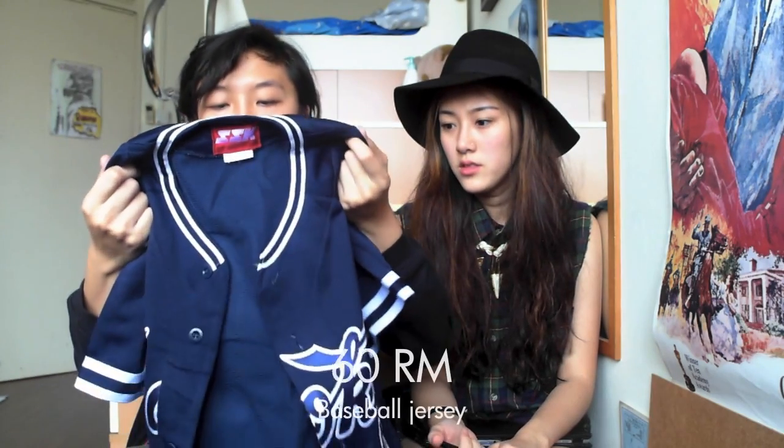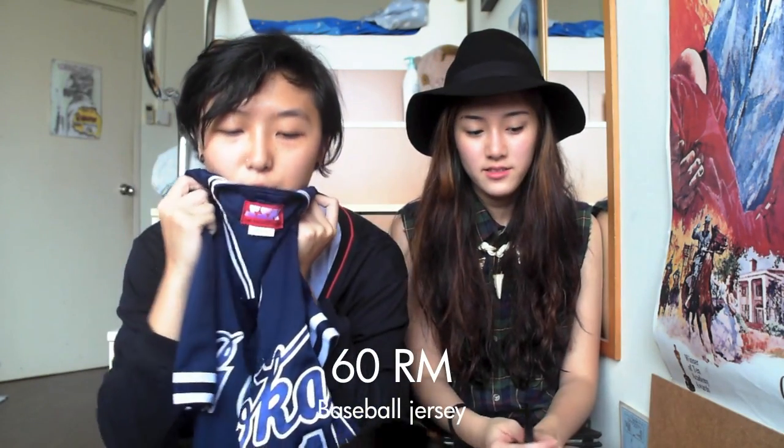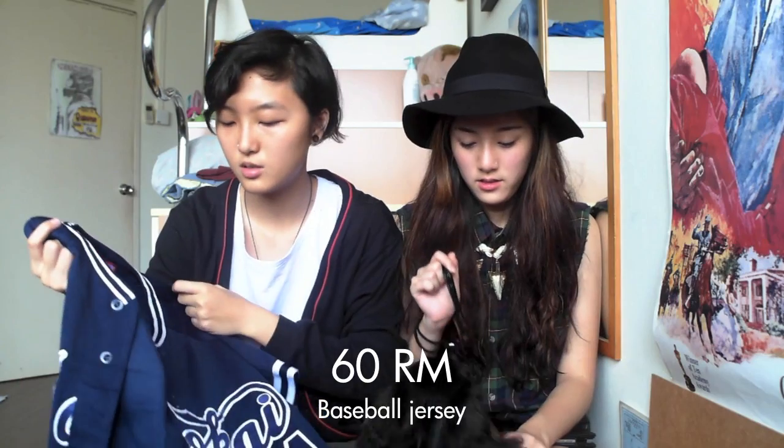And my last buy would be a baseball jersey from a vintage shop. But I don't think it's vintage because it's really, really narrow. And it's my favorite color. I like blue. And the number behind is 14, which is my birthday. I know that's kind of narcissistic, but we don't care. It's better that you get a number that you can relate to rather than some random 69. Ooh, 69. Naughty. So I got 14.